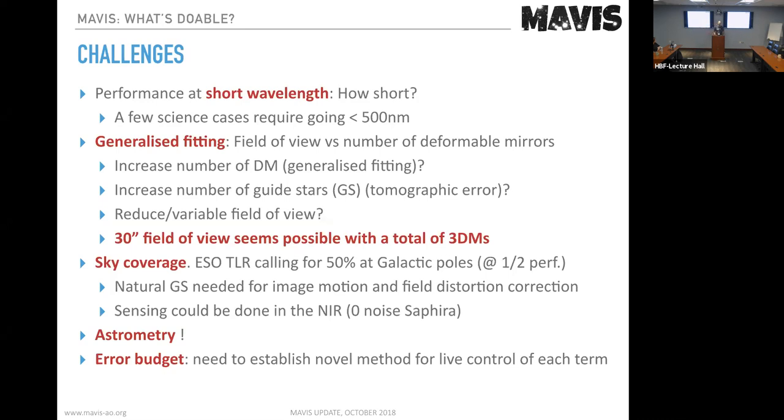Astrometry is a very interesting point. So yes, how many NGS? Three NGS. So we have three Saphira arrays and three deformable mirrors. Right now we are considering, actually we looked at ALPAO initially, but they have too large a pitch. So to make the whole optical design more compact, we are now going for BMC's Boston Micromachines. Although this is an example design or initial design, it can be refined or totally changed in the future phases.